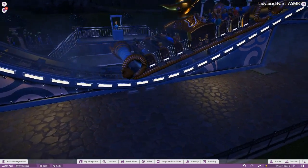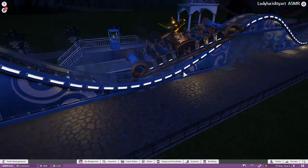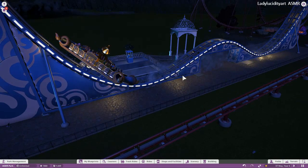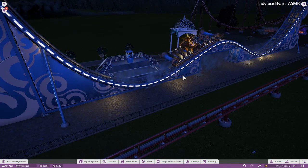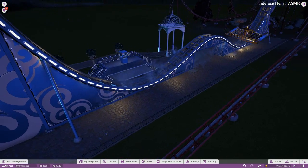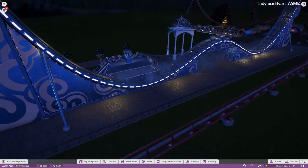And this is very familiar. Generally as a ride, I remember these sorts of rides in theme parks in the UK that I've seen. Usually boat shaped, I think, or something similar. So this is definitely a fun one.